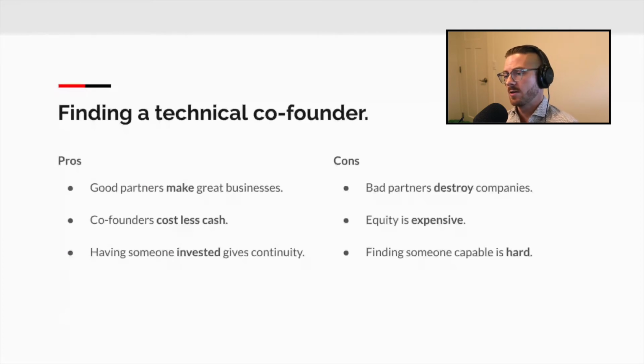And finally, having someone invested 50% on equal terms with you gives continuity to the project. They're there with you through thick and thin. I try to be there for my clients as much as possible, but I'm never going to be invested at the same level as a technical co-founder.